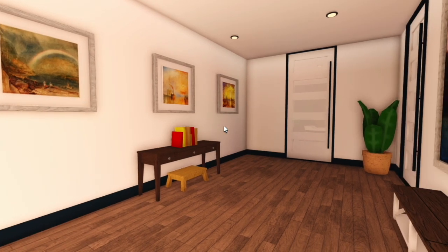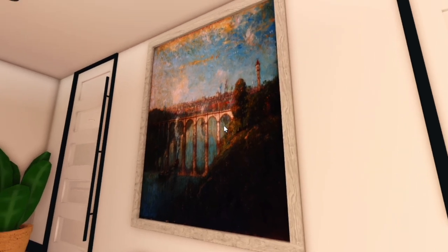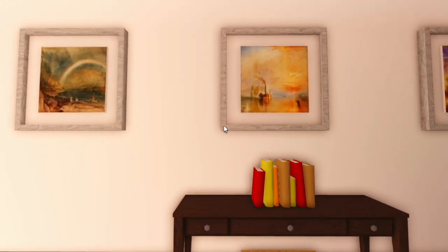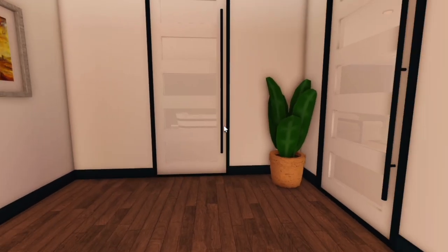So to complement all the modern stuff, I like to use quite a lot of traditional stuff. So a lot of the time you'll see quite a lot of traditional looking paintings, which make the home look more elegant, and I quite like that style.